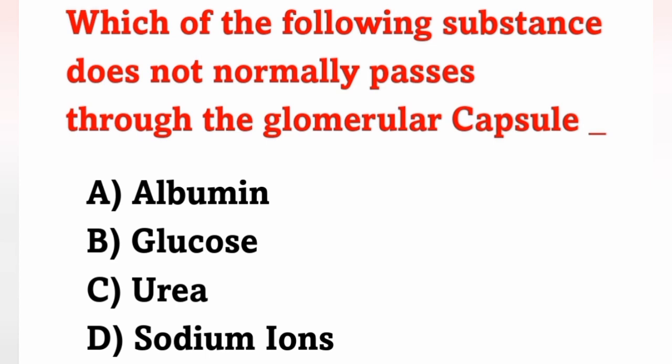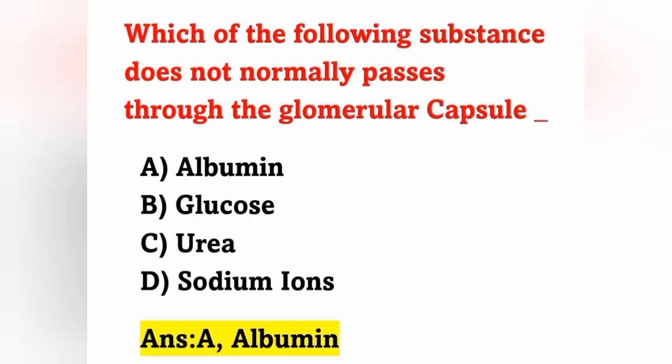And the next question, which of the following substances does not normally pass through the glomerular capsule? Options: option A albumin, option B glucose, option C urea, option D sodium ion. Our question is, which substance normally does not cross the glomerular capsule? And the correct answer is albumin. Option A is the correct answer.